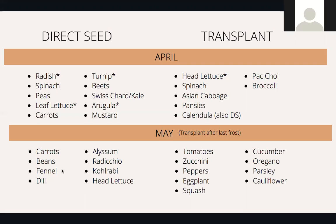So I want to go through just a few of these items here for you, just because some of them have really exciting little tips about them. So I want to touch on calendula here. Calendula is a beautiful, beautiful flower. It's a little bit sticky. It can be orange generally. It's a nice big sized flower. It's in the aster family.